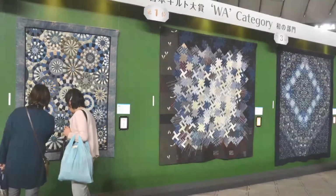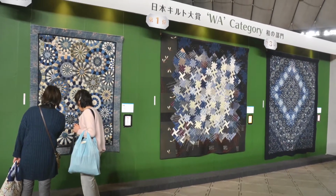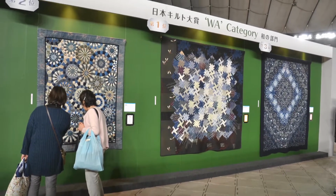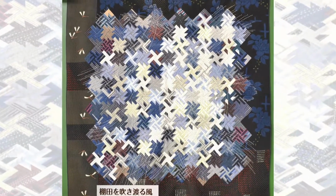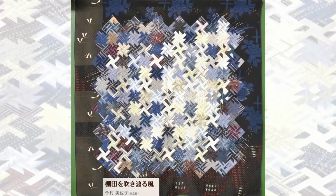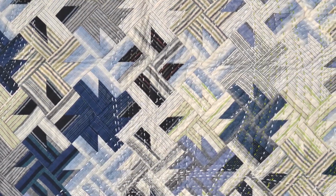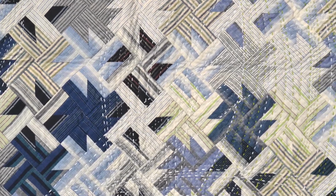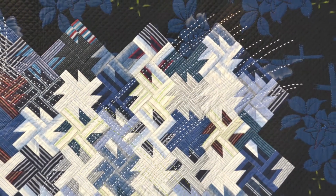Yeah, well, one of the categories that I really love is the wa category. Traditionally, this category is full of indigo fabrics that have been recycled and cut up and made into quilts. When I walked in this time, there was this fabulous quilt, the first place winner of the wa category. It was full of recycled indigo stencil, but also yarn dye prints. What I found interesting was the sashiko stitching, a gestural movement across the quilt. You can see in the close-ups that stitching that just bursts out into the dark border.